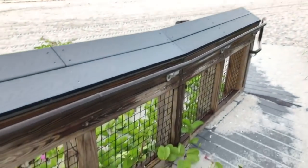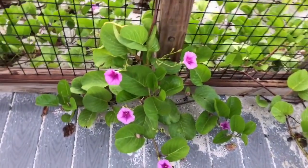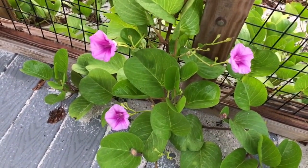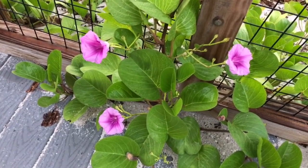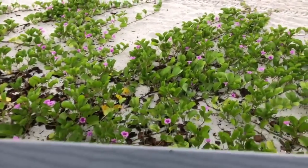This is that railroad vine. I took a picture of it yesterday and shared it. There it's coming through the fence. Beautiful. Flowers on it. This grows wild along our beaches here. You can see it all down here.